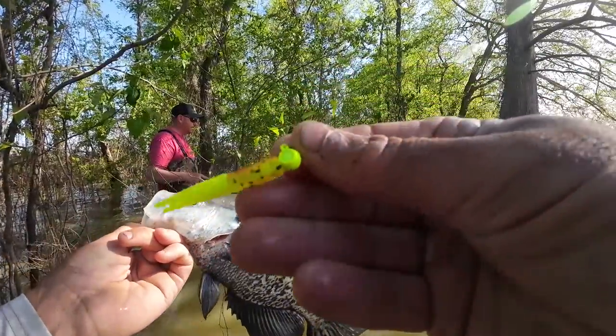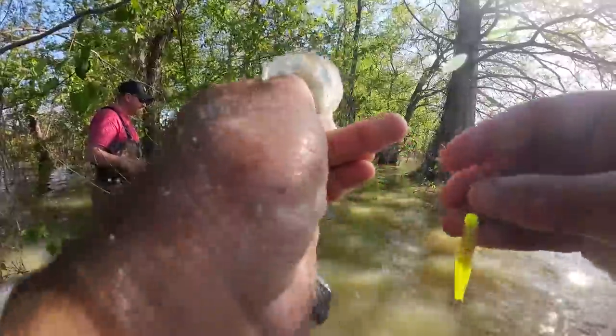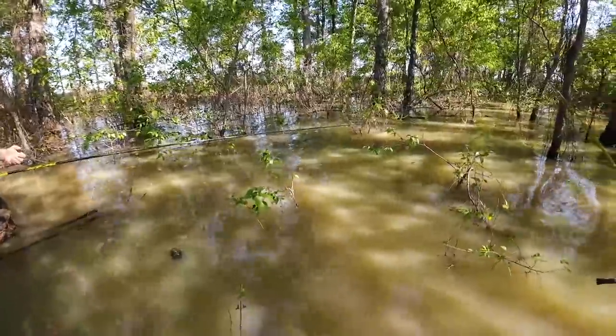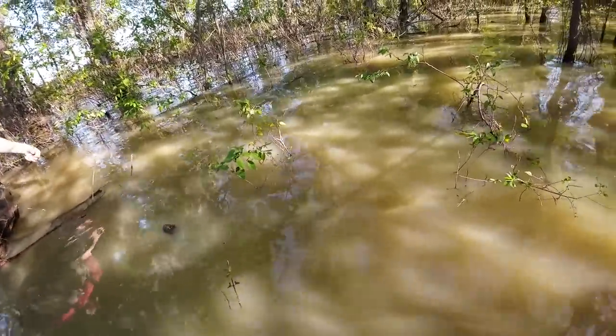I have some crappie magnet eye hole jig filled with slab bites, and he gobbled it all the way back there to the crushers. And that's one of my biggest ones of the day too. He's got really good colors. Isn't that weird? They stacked up in there that day.